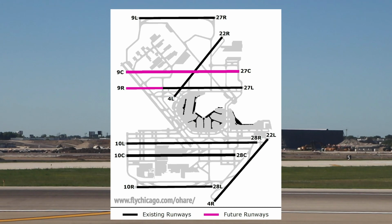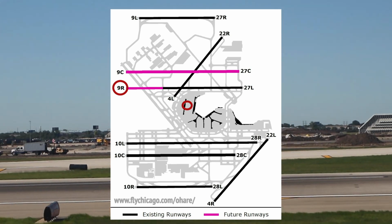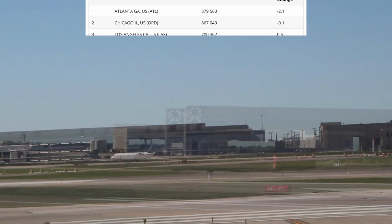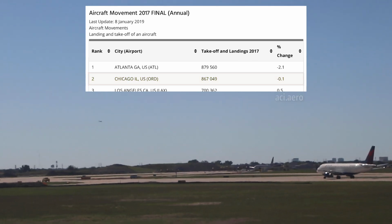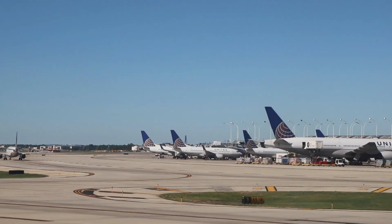O'Hare has 7 runways. We depart from gate 23C and taxi up to runway 9R and we take off towards the east. O'Hare is the 2nd busiest airport in the world by the number of takeoffs and landings and the 6th busiest by the number of passengers, which means there is a lot to see out the window.